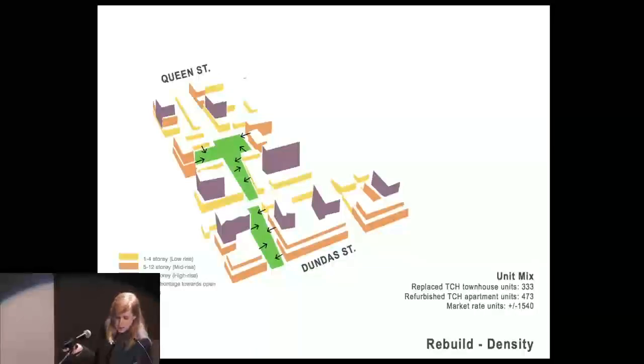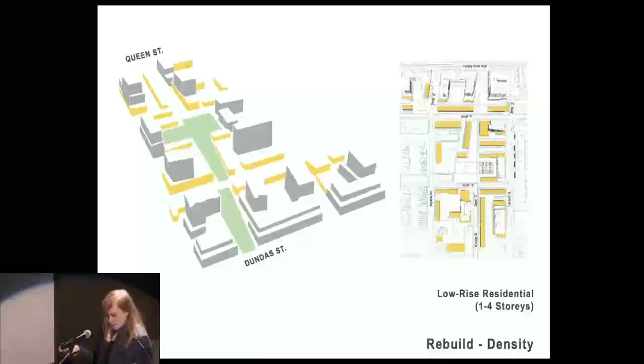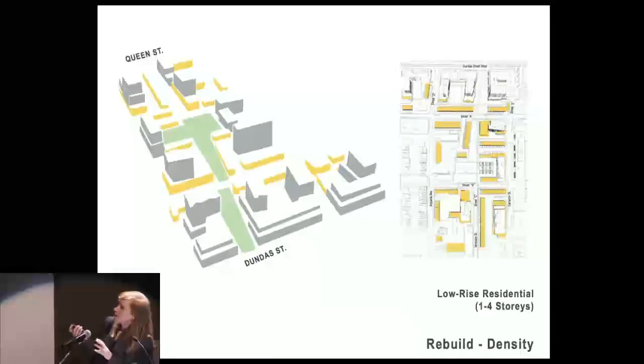So just to break it down, the low-rise units are mostly focused on the south side of the site. This map's flipped upside down. Don't want to confuse you guys. But low-rise units, these are mostly TCH, and they're all attached to the new infill streets. So we're not repeating the same mistakes. Everyone has a front step, a front address.